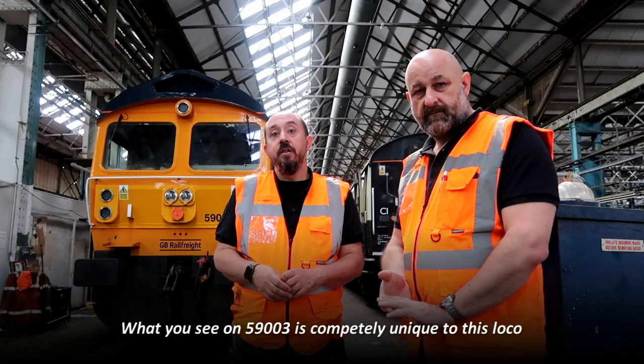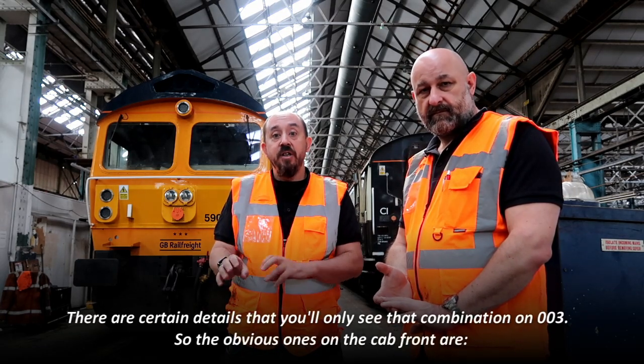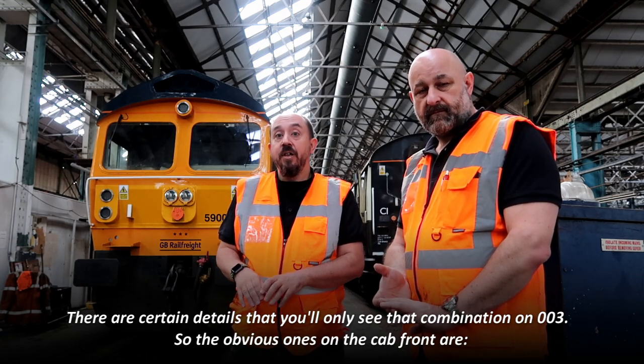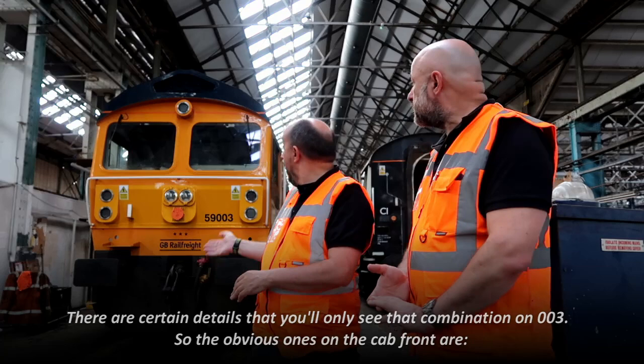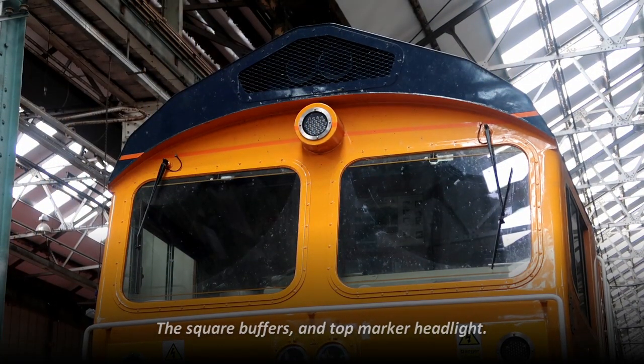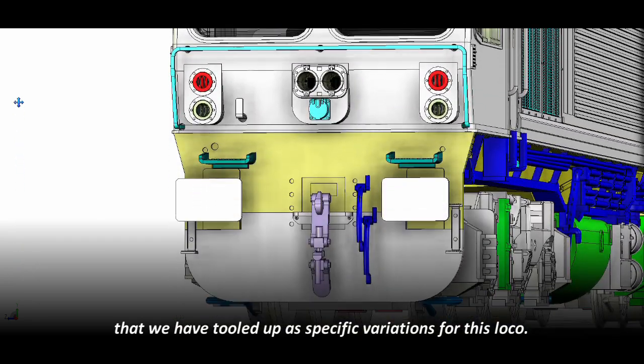What you see on 59003 is completely unique to this loco. There are certain details that you'll only see that combination on 003. So the obvious ones on the cab front are the square buffers and top marker headlights, that we've tooled up a specific variation for this loco.